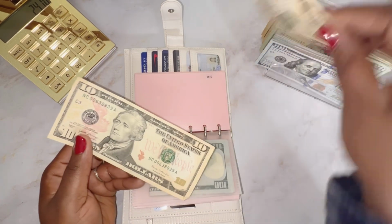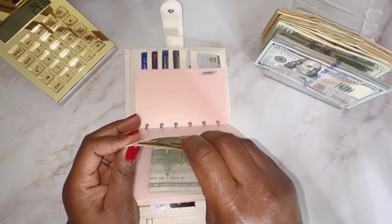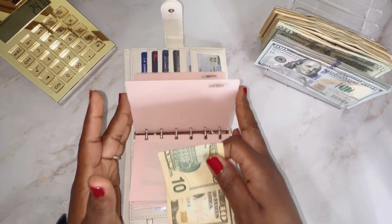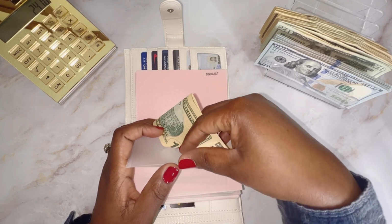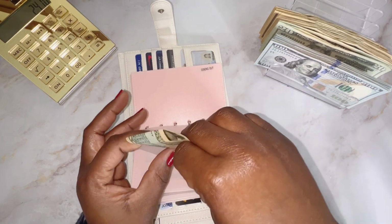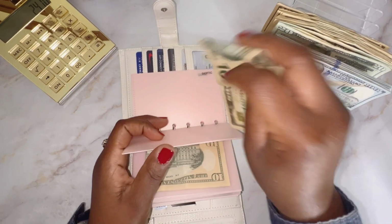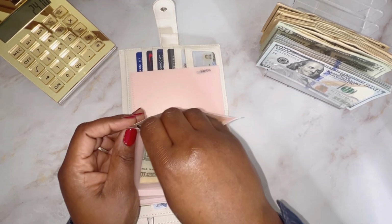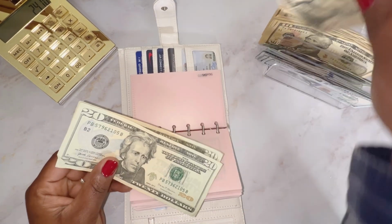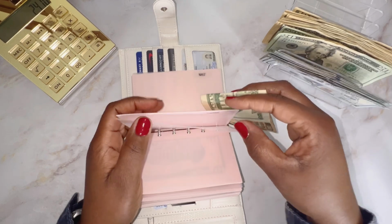Pets get 20, Flash and Lucky. That's our turtles. They get $20. Date night gets 10. Dining hall gets 10. Shopping gets 50. Apart from going to the regular store, we do go to our local store, and that's why I have money for that.